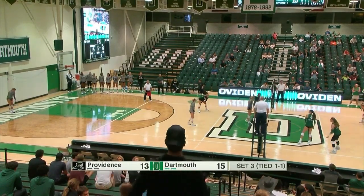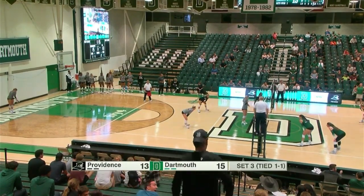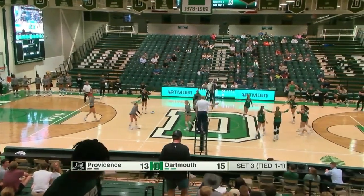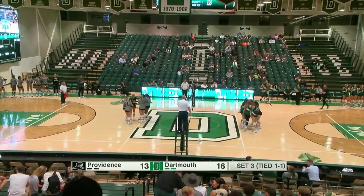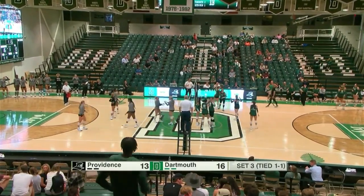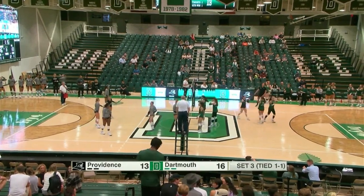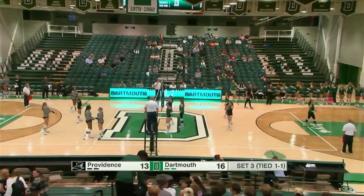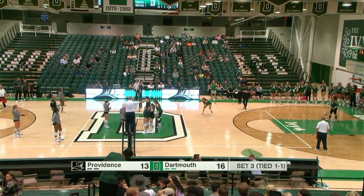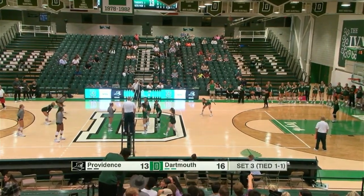Back to serve now will be Macy Taylor. Taylor's serve finds the net, and we talked about not a ton numerically of service errors, not a large quantity, but certainly some untimely ones after a big point where they give a point right back. Yeah, that's going to be number 6 now for Providence, but again, it's not how many, it's when they happen.